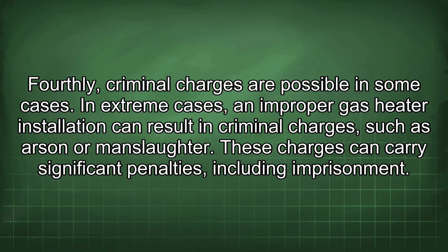Fourthly, criminal charges are possible in some cases. In extreme cases, an improper gas heater installation can result in criminal charges such as arson or manslaughter. These charges can carry significant penalties, including imprisonment.